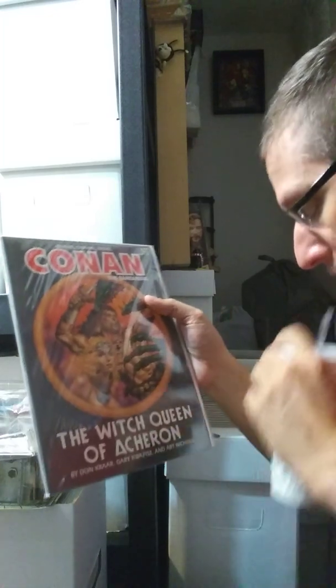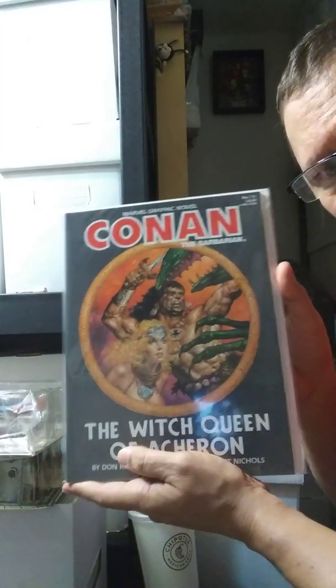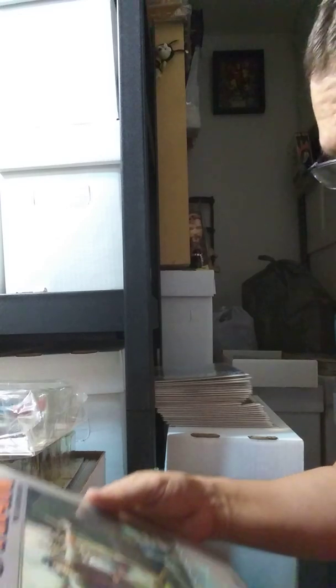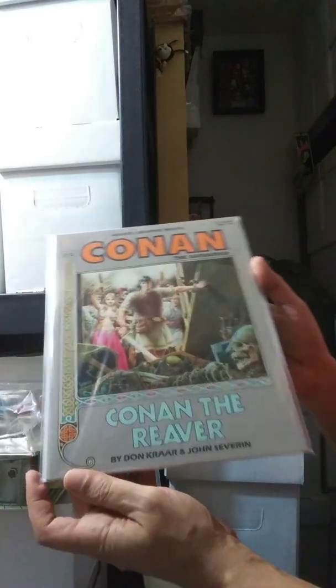Pardon me. But beautiful copy of Conan. Another Conan issue that we have. This is Marvel graphic novel number. The number's not on the cover, so I can't tell you, and it's already sealed, so I'm not going to open it up. This is Conan the Reaver.